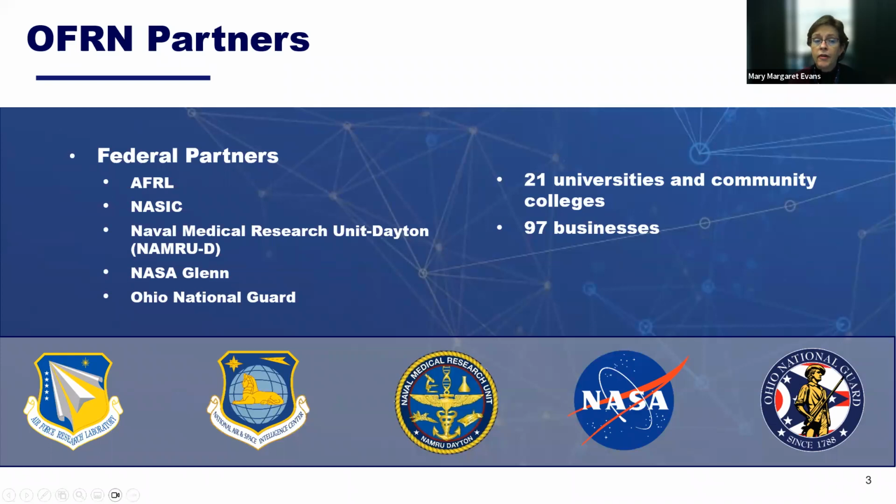So a little bit about OFRN for those of you who are new to the program or not familiar with it, and a refresher for others. We have 5 federal partners, which you can see listed there on the left-hand side. So the Air Force Research Lab, the National Air and Space Intelligence Center, or NASIC, the Naval Medical Research Unit Dayton, or NAMRU-D, NASA Glenn, which is up in the Cleveland area, and of course, the Ohio National Guard. To date, the first 5 rounds have involved 21 universities and community colleges across the state and 97 businesses.